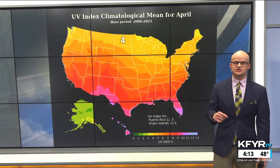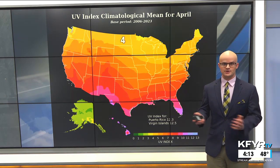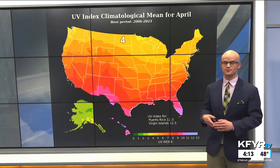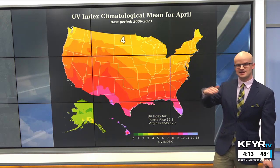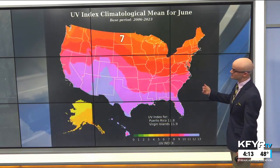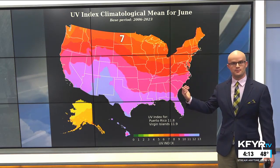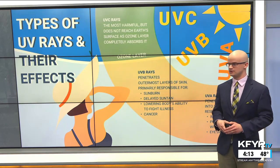Now, as we get into the spring, this can sometimes be a sneaky time of the year for thinking that we don't need to protect ourselves from the sun. There might still be snow on the ground in March or April, but the UV index is all the way up to a 4, maybe a 5, as that sun is getting higher up in the sky into the springtime. And then in the summertime, our UV index on average is about a 7, but it can get upwards of a 10 on those hottest days with the sun directly overhead.